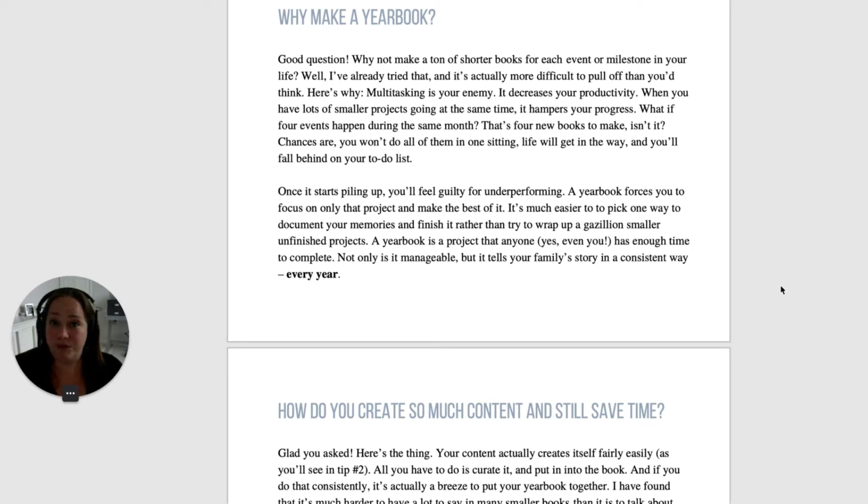So what if 4 events happen in the same month? Well, that's 4 new books to make, right? Chances are you're not going to do all of them in one sitting, and then life will get in the way and you will fall behind on your to-do list. And then once things start piling up, you're going to feel guilty for underperforming.